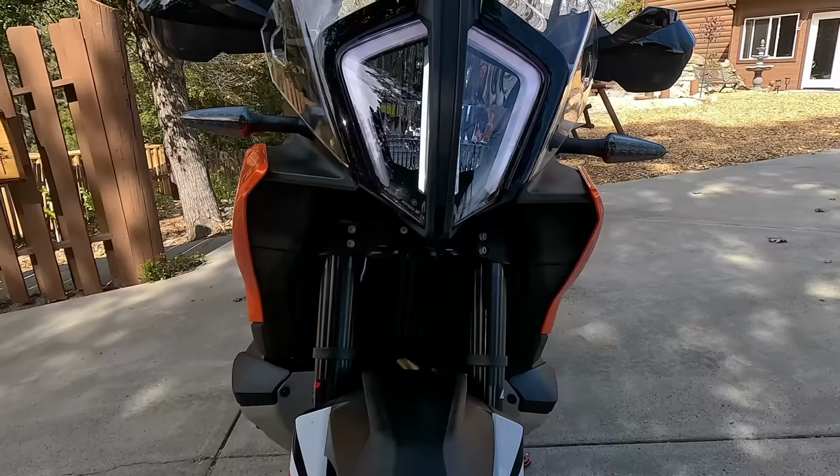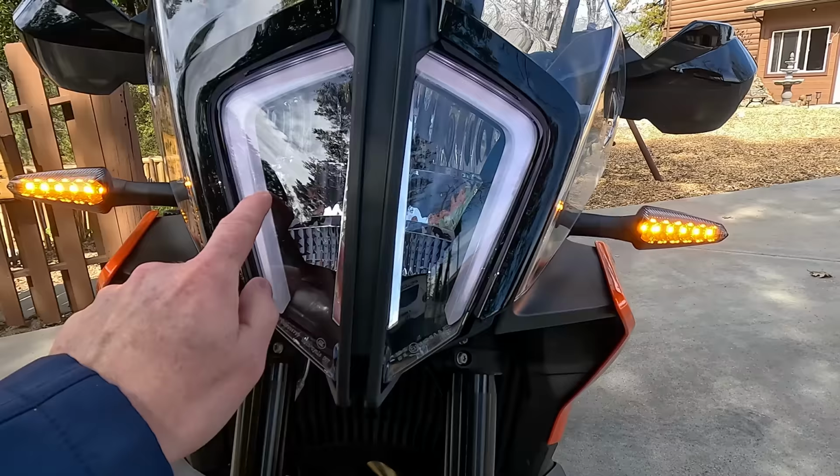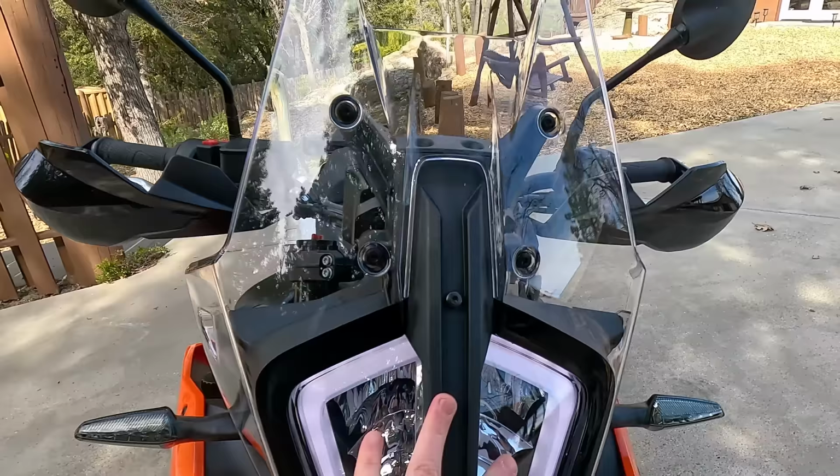So finally, for 2023, the US models get LED turn signals, which look so much better and more modern than the old style ones they've been using. You can see you've got traditional KTM kind of running light, love it or hate it, with this kind of pointy design up front. And then you've got LED high and low beam.